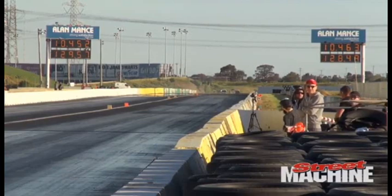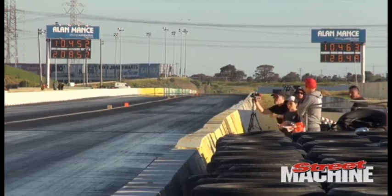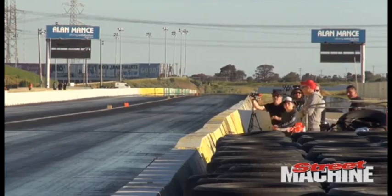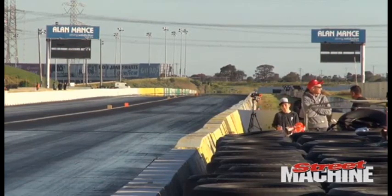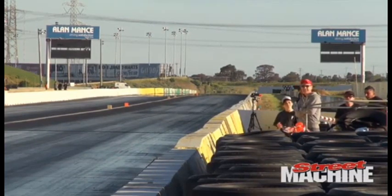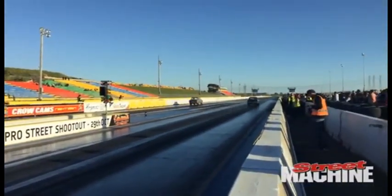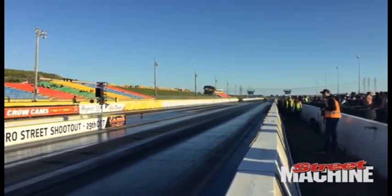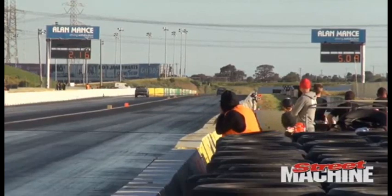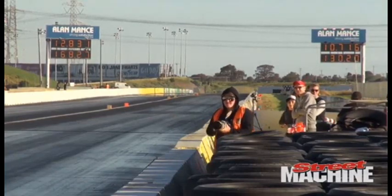Just got word that Bubba Medlin is coming down the staging lanes right now. We'll see it come into the burnout box soon. But here's Nathan Clark giving us the thumbs up. Very nice. LCT car. Camera view on then, but 1070 for the little GTR with the Vortec.